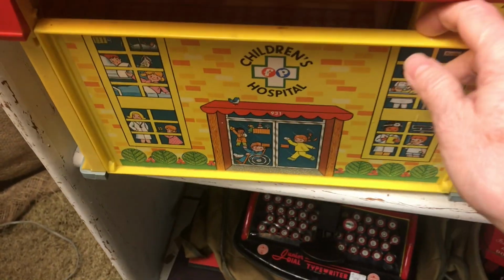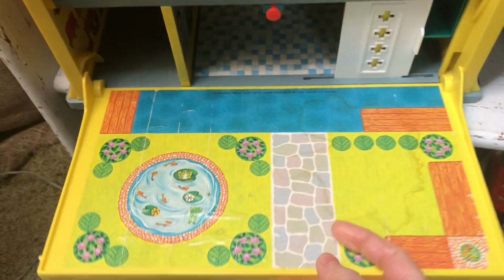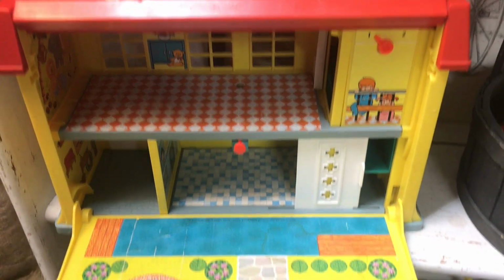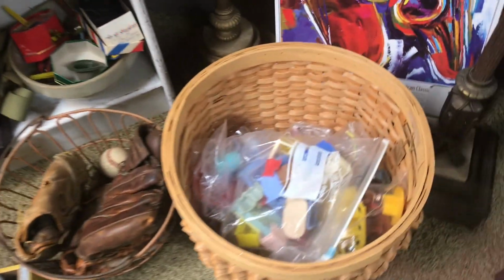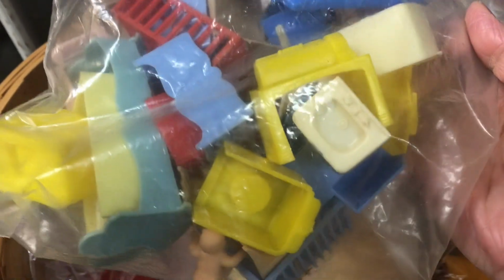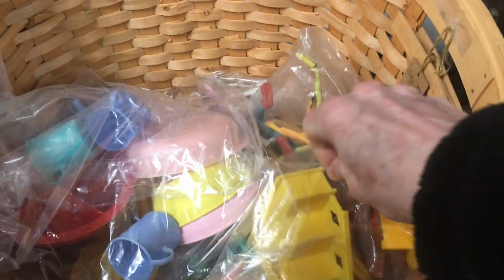This clip is from the antique store where I found the Little People accessories. First, I saw this Fisher-Price hospital. I've never even heard of it or seen it anywhere. And then I saw this basket, and I always check through bags like this that might possibly have my Fisher-Price accessories in. And I just was looking in there, and you see me grab frantically. There's the bag. I couldn't believe it.